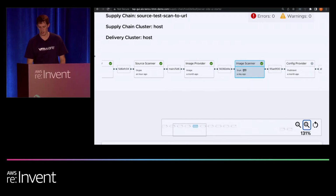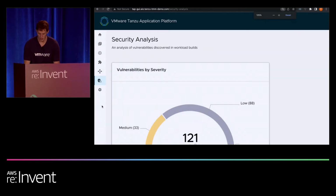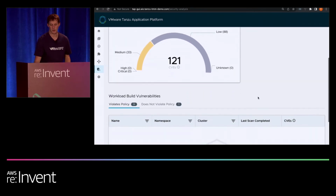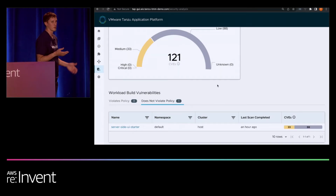All right, so before I hop back into slides, let me show one thing here that's kind of important and pretty neat from a security perspective. We just introduced this in our latest release, and it's our security analysis dashboard. This gives you a view into all of the workloads that you have created and whether or not they exceed or meet your security policy.